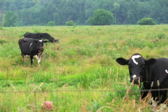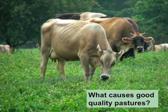So what causes good quality pastures? Now let's look at a slide of a dairy quality pasture. This is a pasture which is just the right height to allow the pasture plants enough time to regrow and photosynthesize, regrow a strong root system, and store energy in the roots so that they're prepared to use those root reserves to regrow the plants after they're grazed off the next time. So it's ideal for the pasture plants.